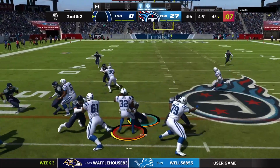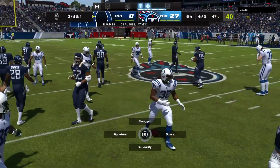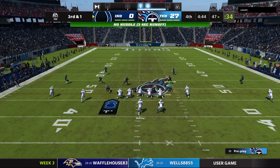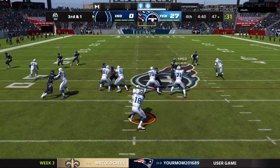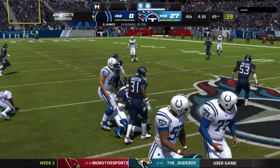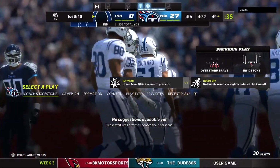On 2nd down, it's James, and this won't be enough to pick up the first. A gain of 2, 3rd and 1. And I see an extra defensive back on the field. Little surprise here on 3rd and 1. They'll keep it on the ground. It's James, and he is going to have a Colts first down as they're able to convert on 3rd and short yardage with a gain of 4.